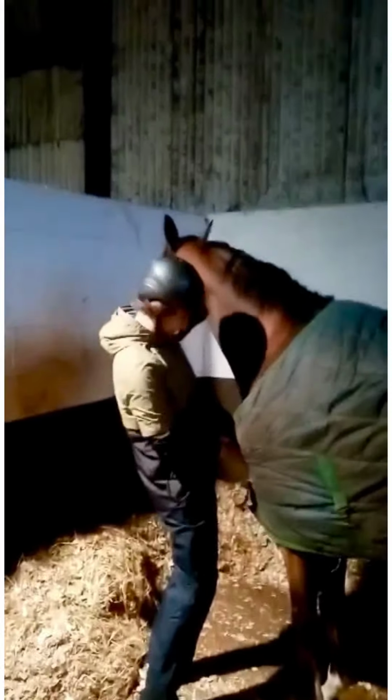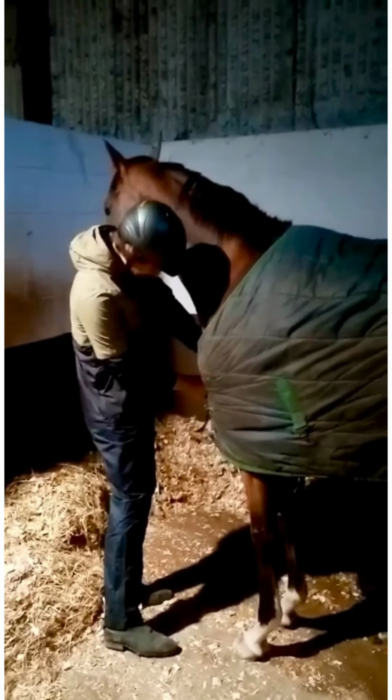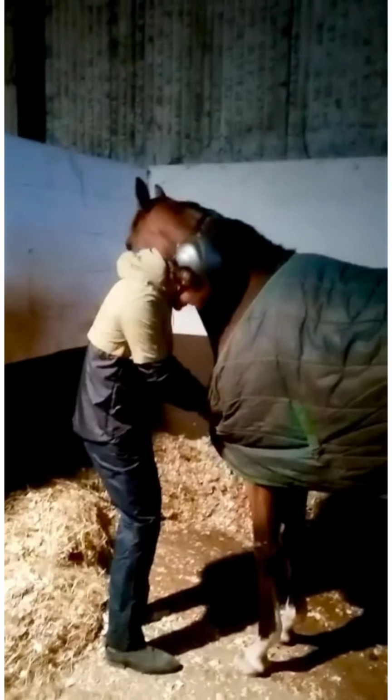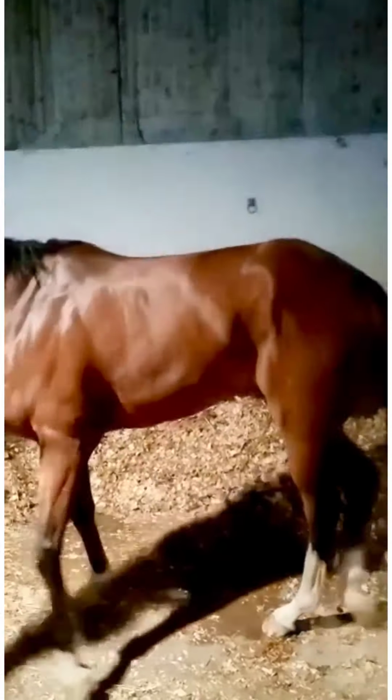This is Pete. He's taken the stable rug off Woody. Stop it, you're making me laugh. And there is Woody. He's nice, is Woody. And the rug goes over the door.